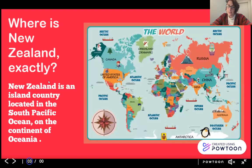So it is an island country located in the South Pacific Ocean on the continent of Oceania. So if we go way over here to the Southern Pacific Ocean, you see Australia here, and then this little country made up of two islands is New Zealand. Pretty awesome. So it's very far away from where we are here.